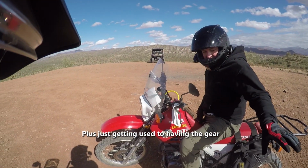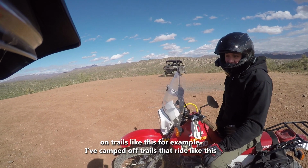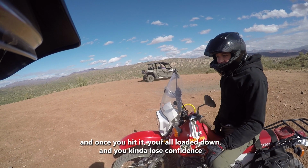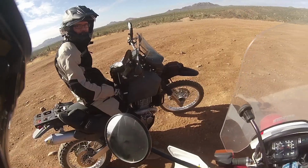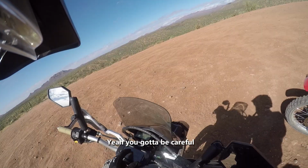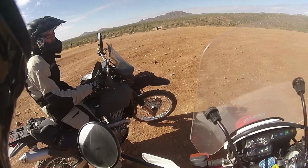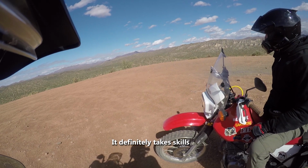Plus, it's like getting used to having the gear and getting comfortable with riding with that much weight on trails like this, for example. I've camped off of trails that ride like this, and once you're all loaded down, you kind of lose confidence. Everything just changes a little bit. Yeah, you've got to be careful. I just wonder how those guys on those big adventure bikes do it. I don't know. Skills. Definitely takes skills.